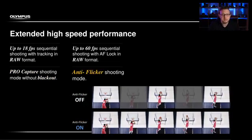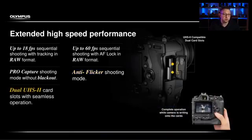You're also going to benefit from anti-flicker shooting, which is great for indoor sports events, indoor sports halls. And you've got a dual UHS 2 card slot console. So in the EM1 Mark II, EM1 Mark III, that's got dual card slots, but only one of them is UHS 2. Now in the EM1X, both of your card slots are UHS 2. So you get that super fast high speed, obviously depending on what write speed card you get, but you get it in both of those slots.